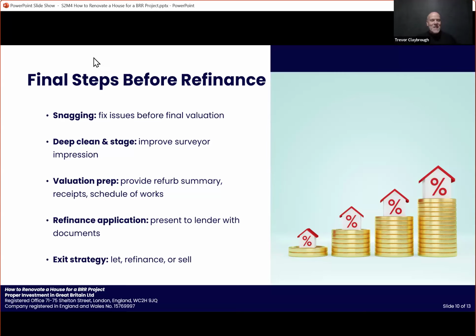Any other what's on the slide here? Yeah. Snagging is like finishing all the little things at the end, deep clean and staging, and getting ready for the revaluations. Especially sometimes in BRR projects, lenders are concerned that you're asking for a value which is more than the cost of works plus the purchase price. And there it's important to be able to have proof of the money that you've spent, even if that doesn't add up to the end value. And also at the same time, some sort of proof to demonstrate that you bought the property in poor state and below market value.